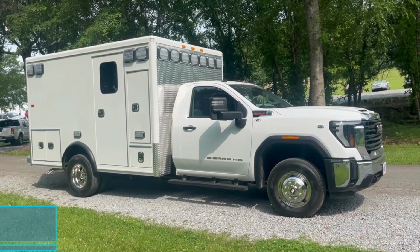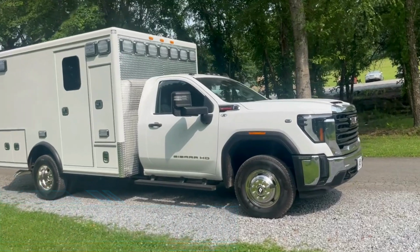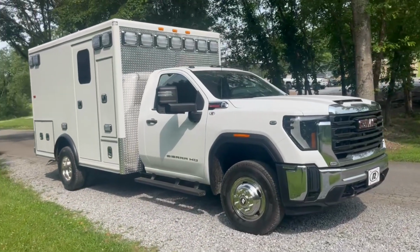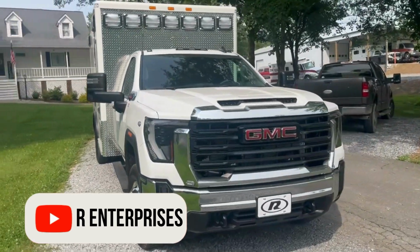This is JR from R Enterprises with a 5-minute drill on truck number 6091. It is a new ReMAN ambulance by R Enterprises. It has less than 100 miles on it.